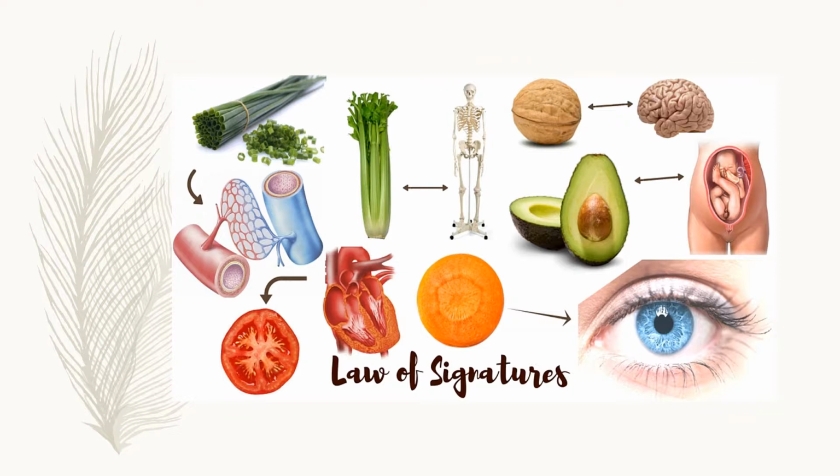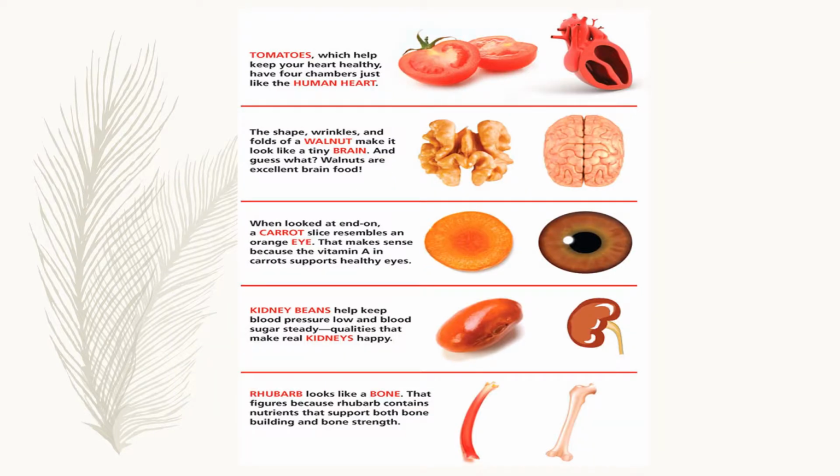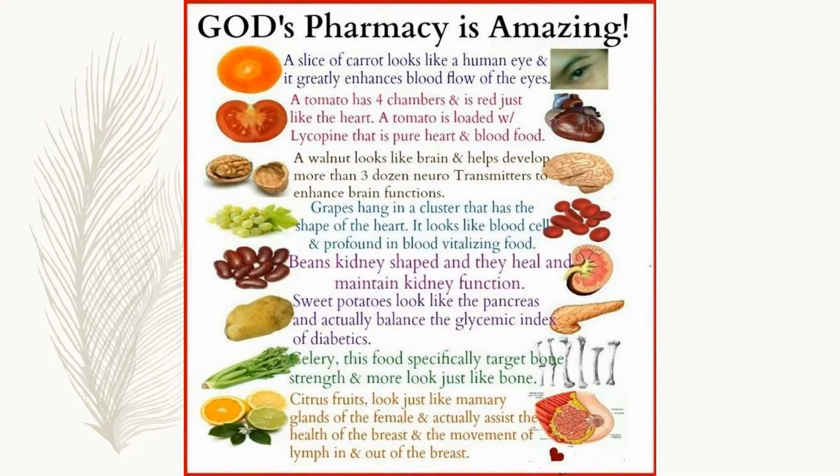So we've got the tomato. 4 chambers like the heart. So tomatoes, beautiful food for the heart. Kidney beans. Kidney beans are really good for blood pressure. And, look at the name, kidney. Perfectly supports the kidney. Rhubarb, that's another food that looks like the bones, for the bones. And there's a few other ones here on this slide here.